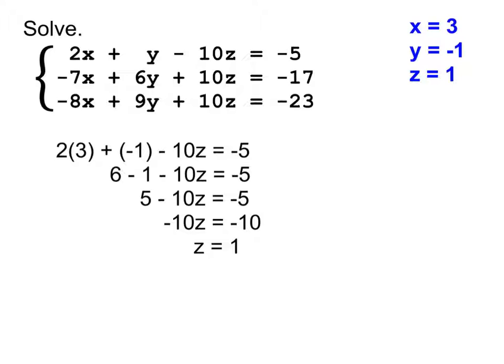This is our solution up here. X is 3, y is -1, and z is 1.